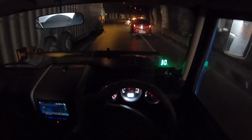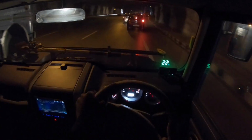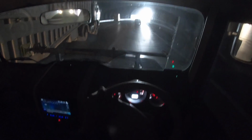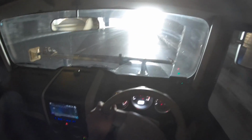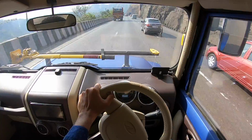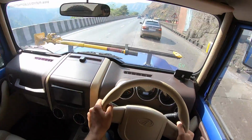Can't see a thing, although outside of the tunnel I can see everything because of the driving position, and there is something parked right in the center. Genius. Come on, second gear, give me the power. Heads up display is also gone to sleep right now. I'm actually overtaking cars, which is like a revolutionary thing for me right now.